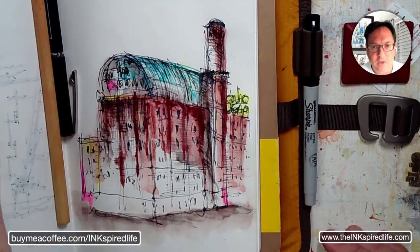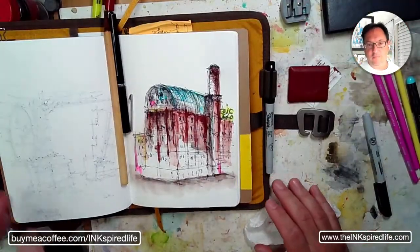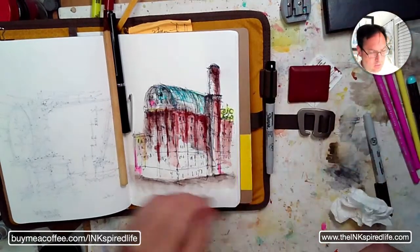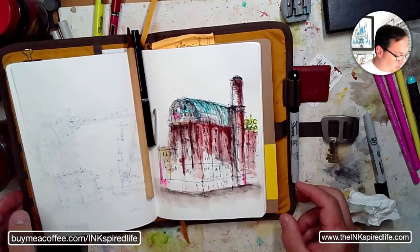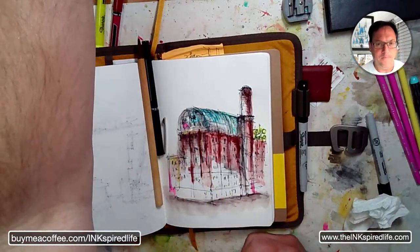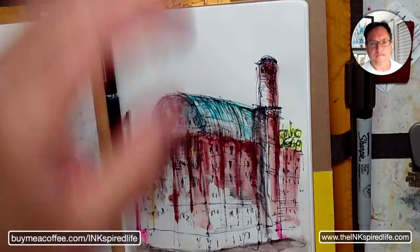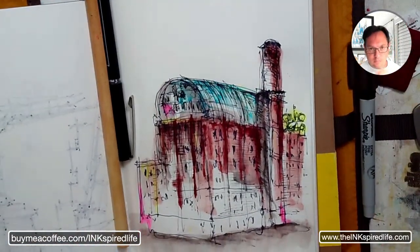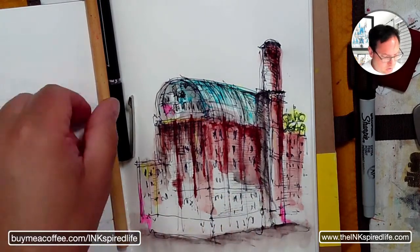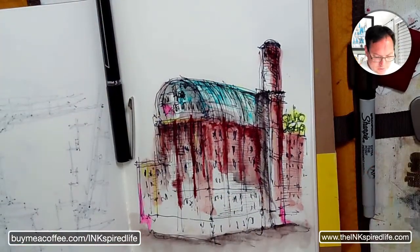Cool, guys. I'm liking it. I think this one might be done. So let me know what you guys think. Are you getting an industrial vibe from this? I might pop in, just darken in these windows a little bit more. But I think it's good with colors. Got my pink on there, got some neon yellow as well.